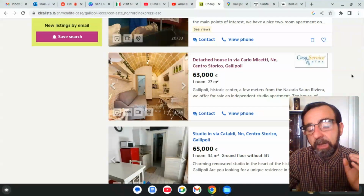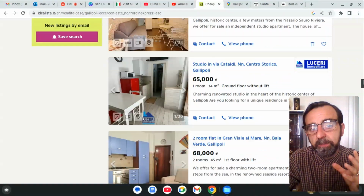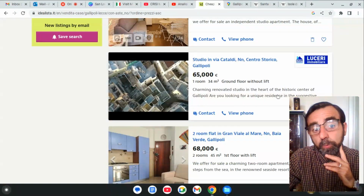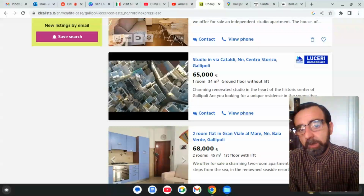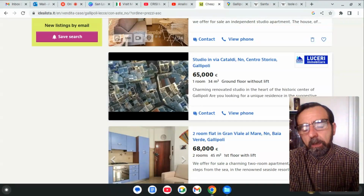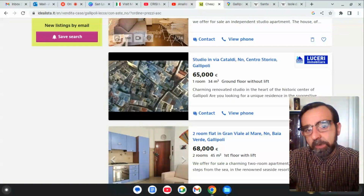When you pay back by letting a property between 5 and 8 years, that's a very good investment. So even if it's not very big according to the square meters, it's interesting. For example, here we have another studio in Via Cataldi, 65,000 euro, 34 square meters. Again, I see just another good investment opportunity. 65 means again around 2000 euro per square meter.